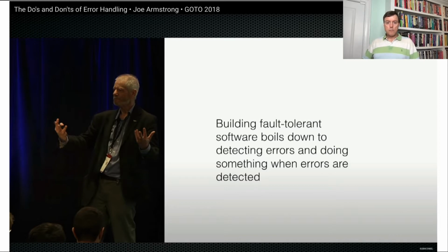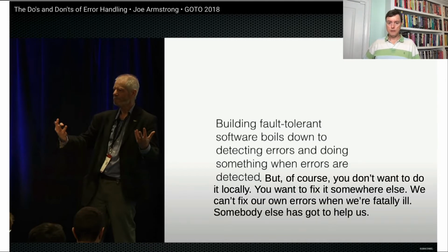Again, to summarize our previous episodes, here's Joe Armstrong in another of his fabulous talks. He said, building fault-tolerant software boils down to detecting errors and doing something when errors are detected. And I would add to that something he would say, but of course you don't want to do it locally, you want to fix it somewhere else. We can't fix our own errors when we're fatally ill. Somebody else has got to help us.